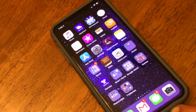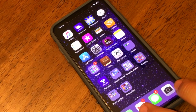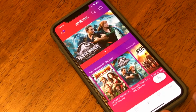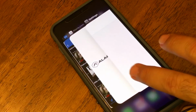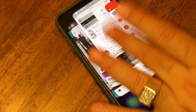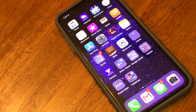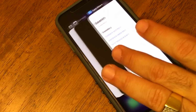The hardest thing I had to learn on this phone was how to change between apps. If you want to change between apps, you literally drag up and hold and then swipe over like this. So let me show you that again really quick. Okay, you drag up and hold it and it lets you go between apps. See it? And then you go through whatever program you want or get rid of them if you don't want them. Okay? So, that's how you switch. You drag up and hold and then switch to what you want.